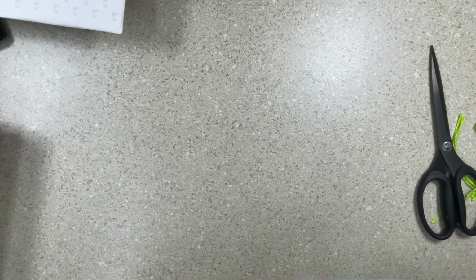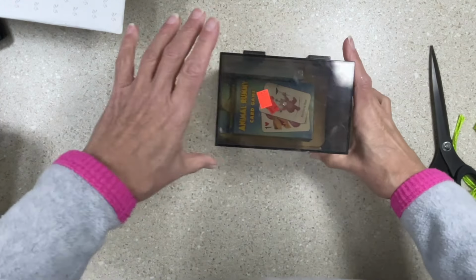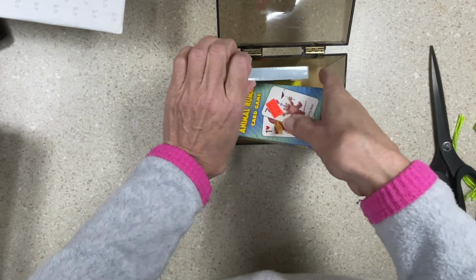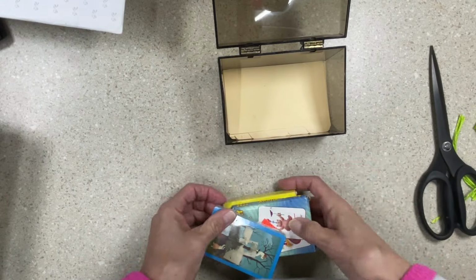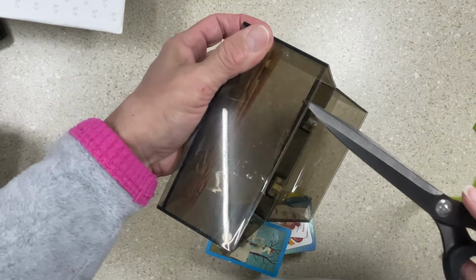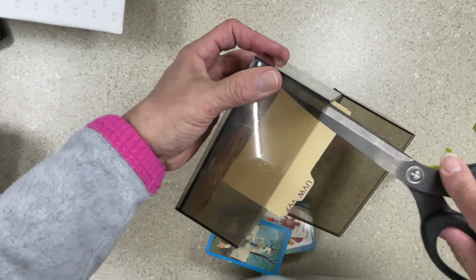Anywho, so there's that. And, oh, let's go back to the thrift store. I got this. Now, I don't usually keep the container, but I might, because I need a little storage option for something else. Let's see. Can I get these out?